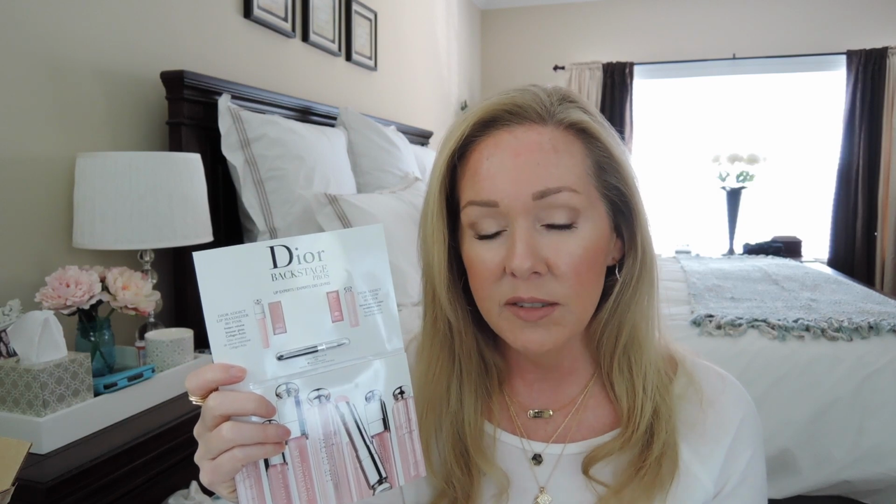I did get this little Dior Duo because I'd mentioned recently in my favorites that I love the Dior Lip Maximizer. I almost bought it because I could get 20% off. But I have so much of that little one still left that I thought I would wait until the VIB sale and get it then. And it has a little sample of the Dior Addict Lip Glow.